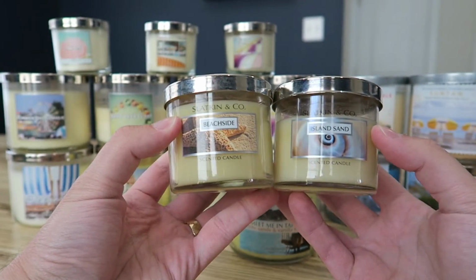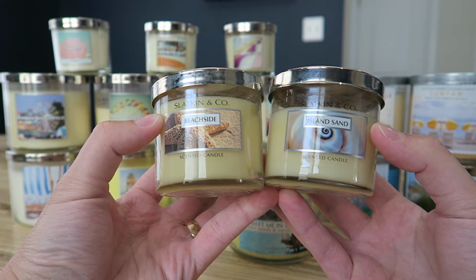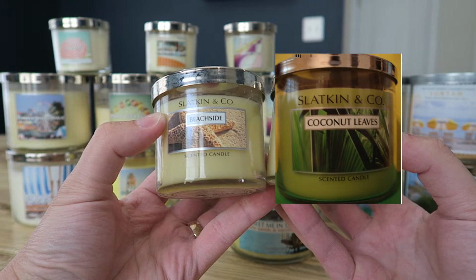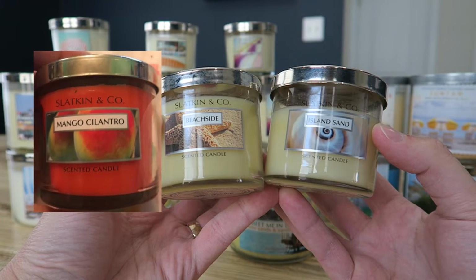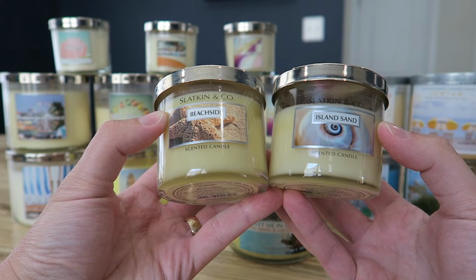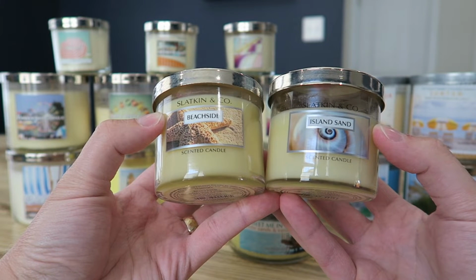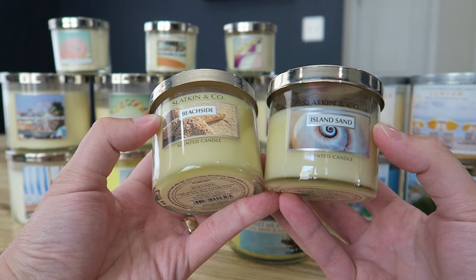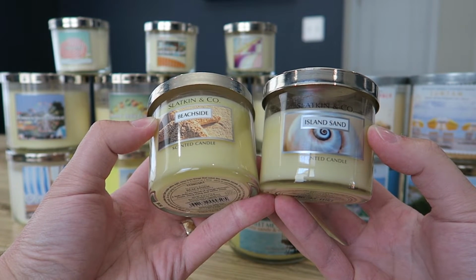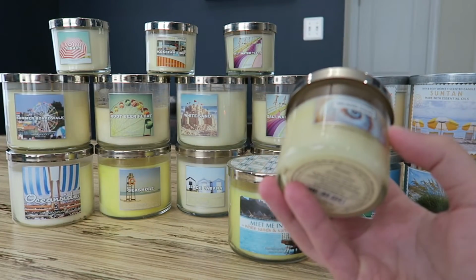When Beachside came out, it was a trio of what I think are three of the best summer candles they've ever released. It was mid-late summer 2010, and Beachside went wide alongside the original release of Coconut Leaves and Mango Cilantro. Coconut Leaves has been around for a ton of years since then. Beachside has come out a couple of times, sometimes by the name Beachside, and I think at one point by the name Suntan, in one of the Frosted Glass collections, maybe. And then Mango Cilantro came back probably 4 or 5 years ago as Peach Cilantro. Beyond that, it hasn't seen the light of day, but three amazing scents that I love.